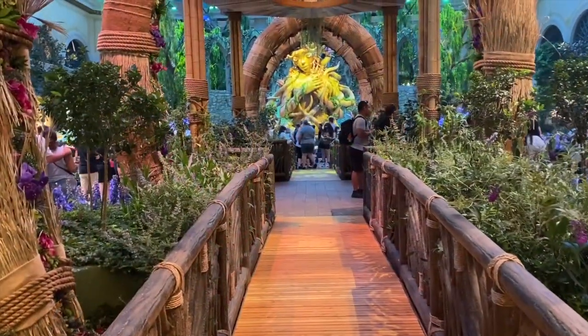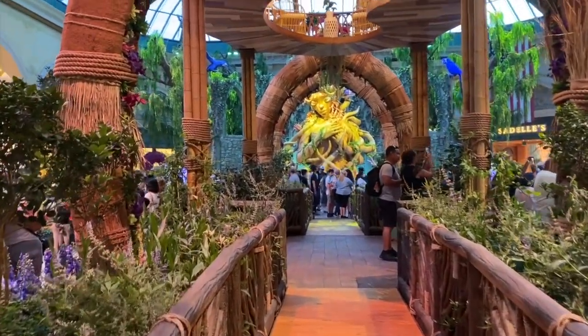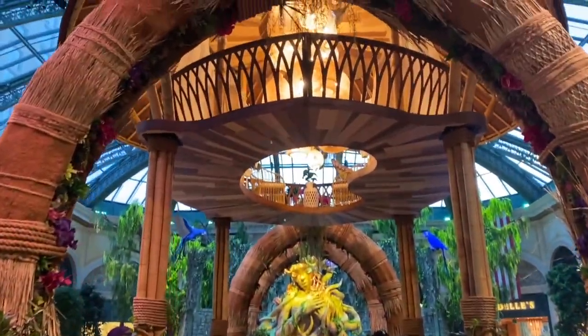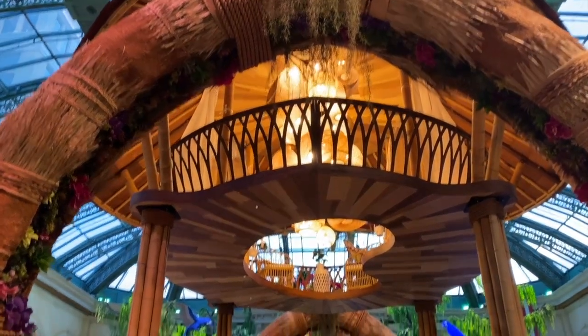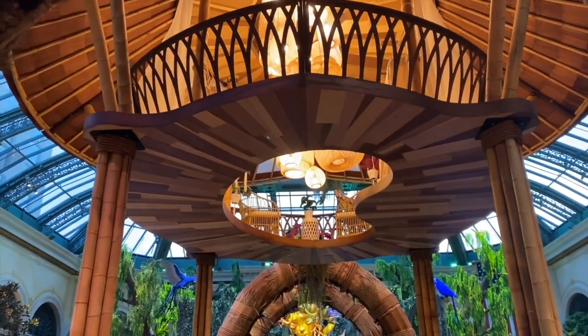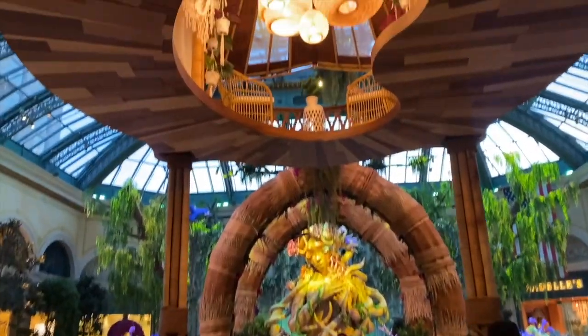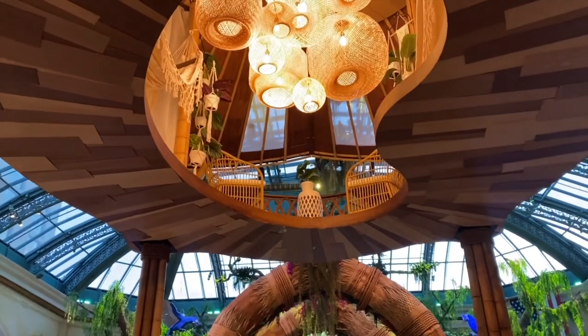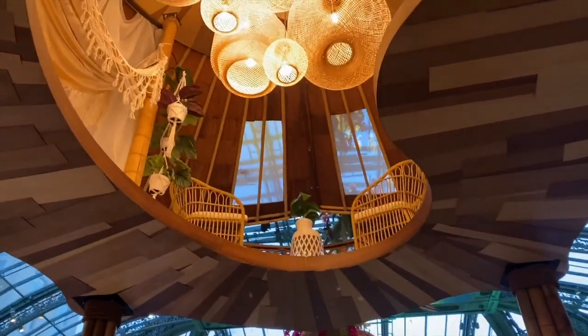Join me as we walk through the three-story treehouse right in the middle of the gardens. The treehouse represents elements of air. Now, wouldn't you love if this was available to stay the night?